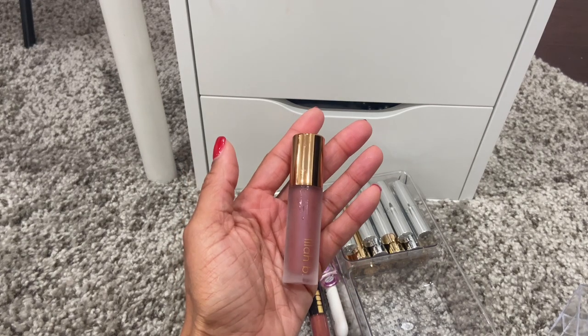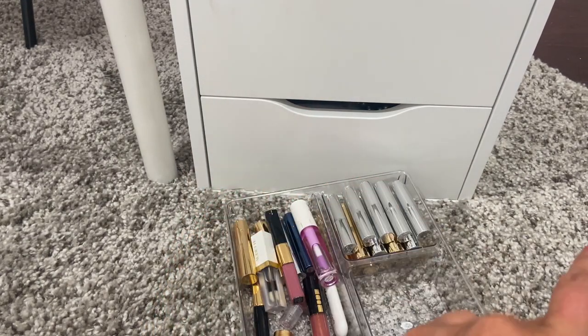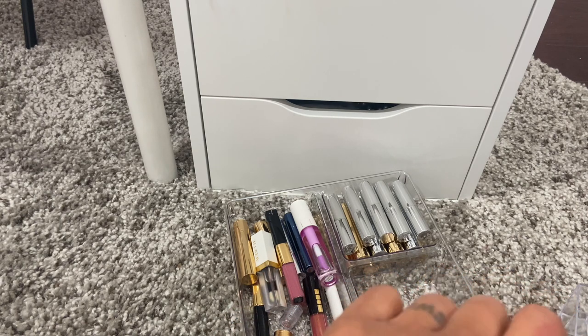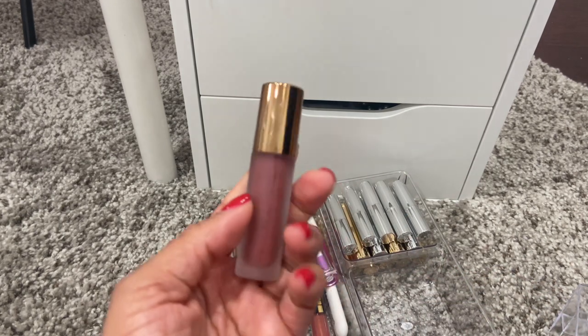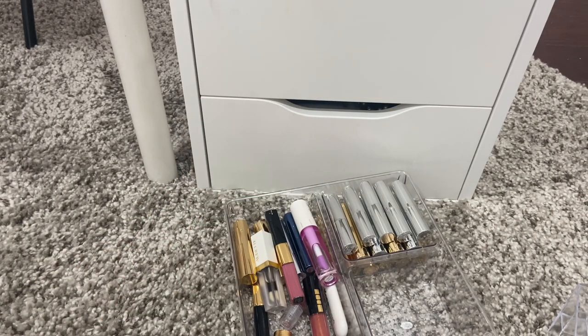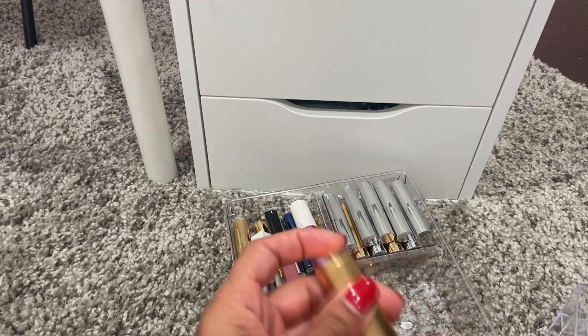Another lip oil by Lila B that, this one I might keep. No, I'm gonna declutter this one too because I still don't wear it as much as the other ones. So declutter that one.